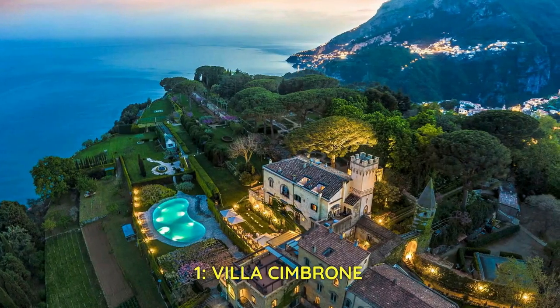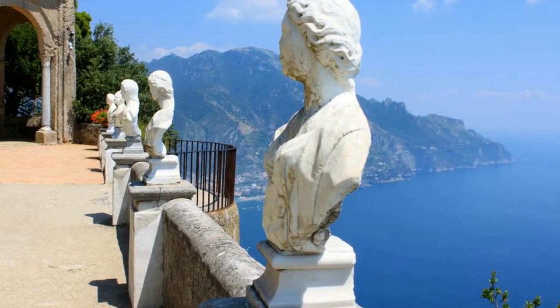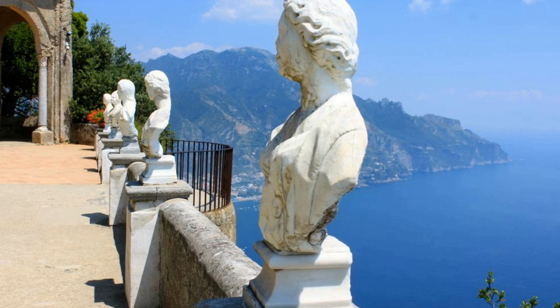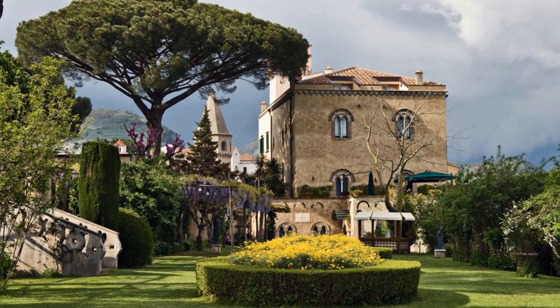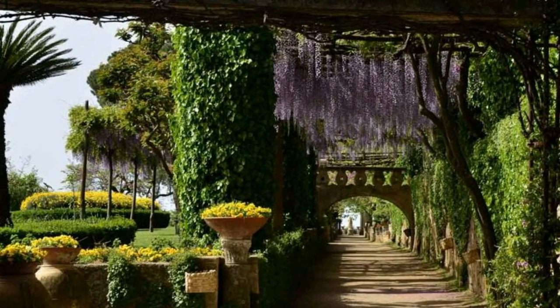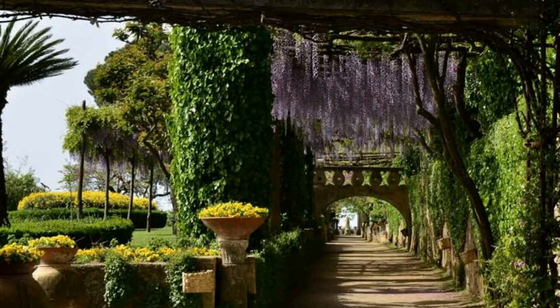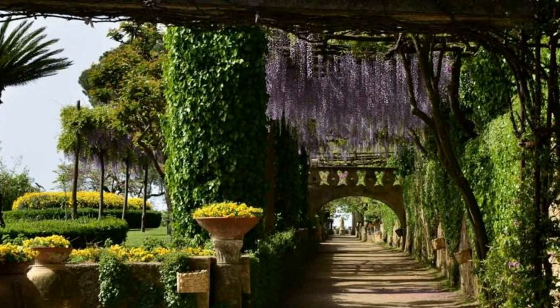1. Villa Cimbrone. One of Ravello's best attractions are the terraced gardens that offer incredible views of the Amalfi coast and beyond. One of the two most famous gardens in the town is Villa Cimbrone. This garden, known for its elegance and opulence, bears a striking resemblance to the centuries-old palaces that are common in cities such as Vienna and Paris.